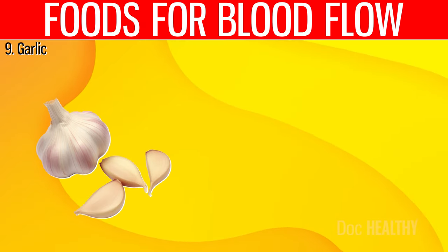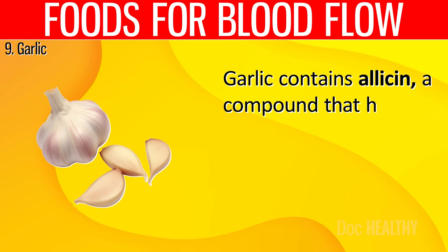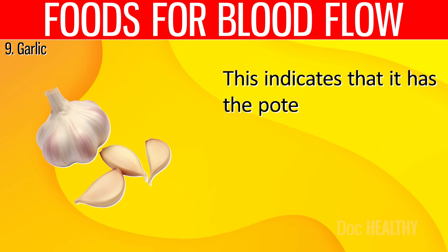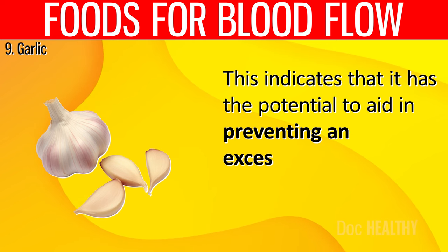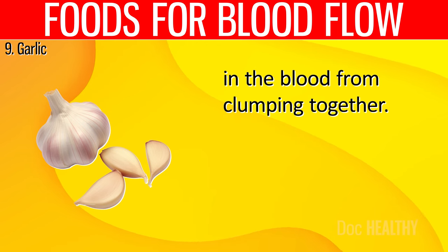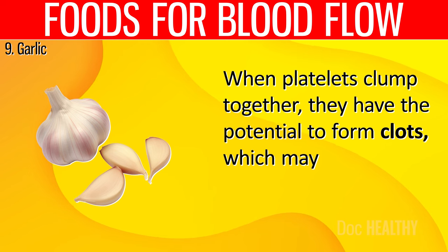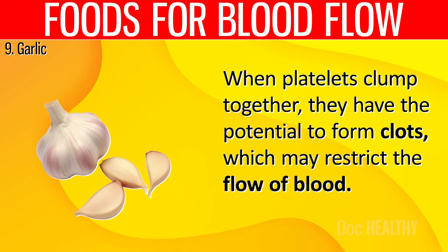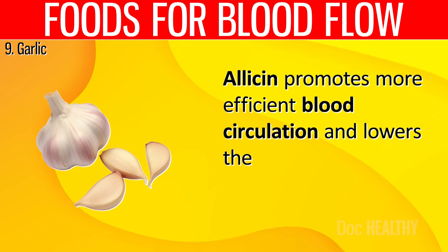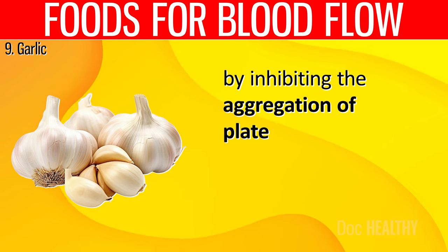9. Garlic. Garlic contains allicin, a compound that has antiplatelet effects. This indicates that it has the potential to aid in preventing an excessive amount of platelets in the blood from clumping together. When platelets clump together, they have the potential to form clots, which may restrict the flow of blood. Allicin promotes more efficient blood circulation and lowers the risk of blood clot formation by inhibiting the aggregation of platelets.